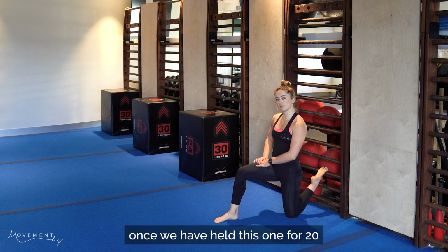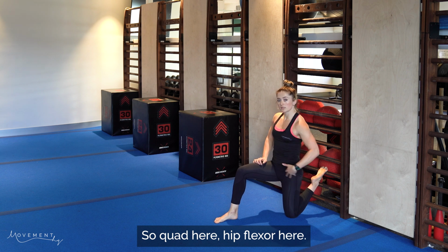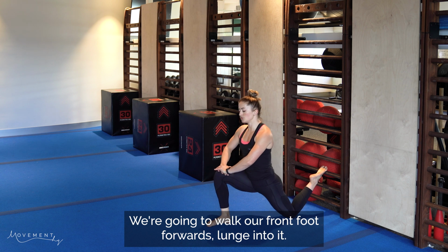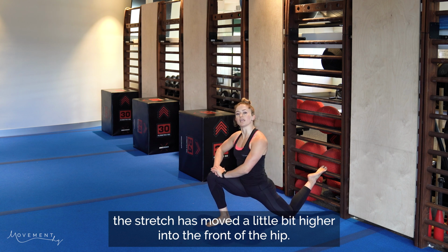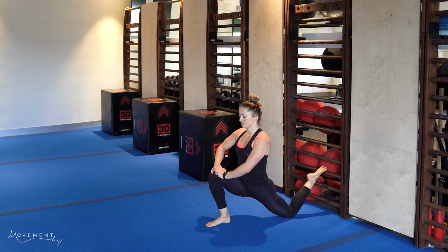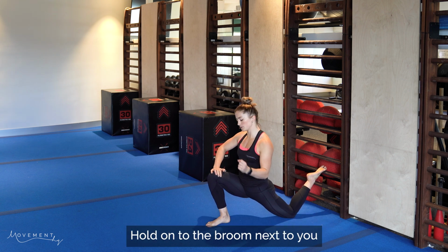Once we have held this one for 20 or so seconds, we're going to turn it into a bit of a hip flexor stretch. So quad here, hip flexor here. We're going to walk our front foot forwards, lunge into it now. We're no longer tucking our tail. And we should notice that the stretch has moved a little bit higher into the front of the hip. We're going to hold this one for 20 seconds as well. Don't forget your breathing. And if you're struggling with balance here, guys, just grab a broom, hold on to the broom next to you.